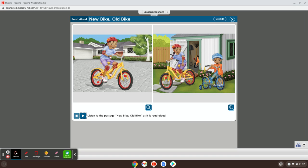So how is she feeling about this blue bike? She's happy that she got this new bike, but she kind of feels sad because she's leaving a past behind her. She had good memories with this blue bike. She kind of feels bad because she's leaving it behind. She had special memories with it.